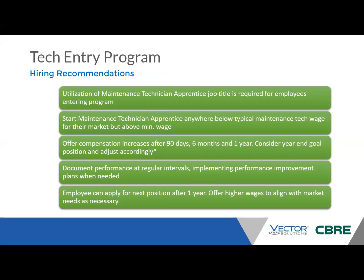We also provided some guidelines for hiring managers and HR professionals so that there were some hiring recommendations they could follow, which allowed us to track the program and allowed them to see a cost savings and have a structure to follow so that the manager, the mentor, and the technician are all set up for success. So we created a special job title that they could use. They could bring somebody in anywhere above market minimum wage that is appropriate for their market. So there's a little bit of cost savings on wages there since they're bringing somebody in below the typical maintenance tech level.